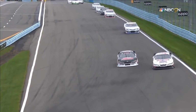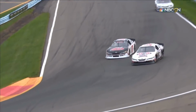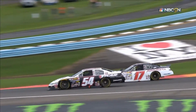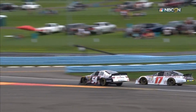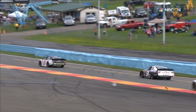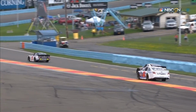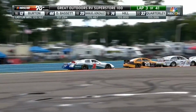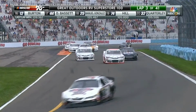But let's look at this again. Here we got the replay. He's wide, and you do that in that corner. You do enter high, but he's a little high out of the groove. And I think, right there, it's just the track doesn't have the grip up there that maybe it would have had if they had run in the dry all day. Being wet early in their day and not having the Xfinity cars really get out there and lay down rubber, there just wasn't the grip that high in turn 1, and so he just lost the rear.